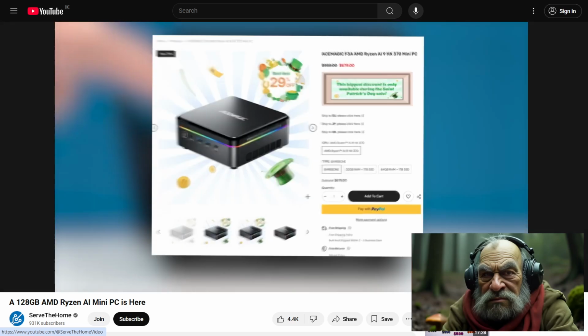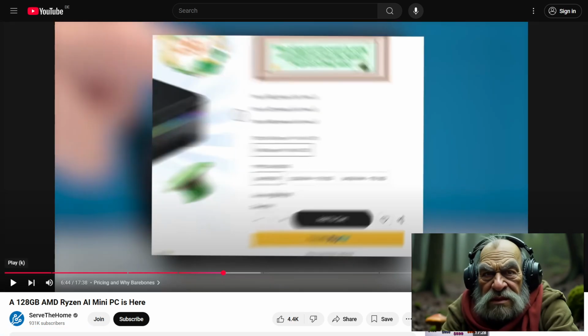So personally, I would order the bare bones. Ordering a bare bones system? Now that's a smart move. It gives you the flexibility to choose your own components, especially if you're wary of the no-name parts. It's like building your own sandwich instead of settling for whatever's in the mystery box. At least this way, you know what you're getting. Let's see if they can wrap this up with some solid recommendations.